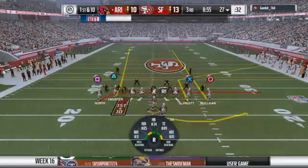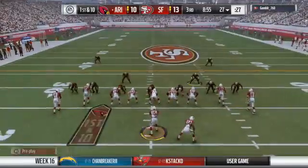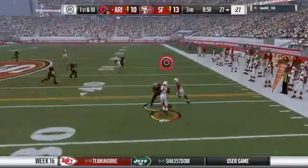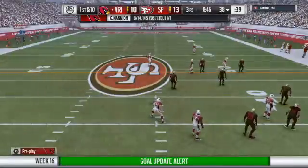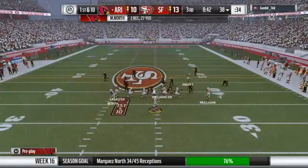Shift together here from the D-line. All right, here we go. Blue 90. They'll come out throwing here on first down. Firing quickly here, and that's complete. And they're able to get this one across the 35. 12 yards on the pickup, and it'll give the Cardinals a first down.